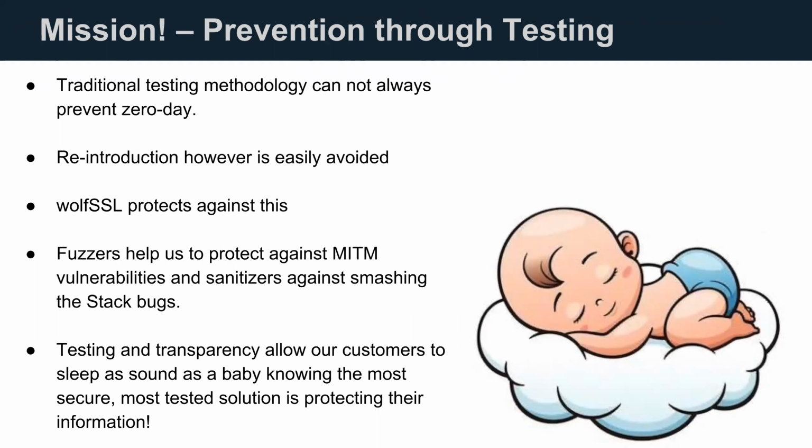So part of our mission is prevention through testing. Once a vulnerability has been released in the world, we immediately write test cases to reproduce it. And we run those test cases on every single commit, every pull request, everything that goes into our master repository.